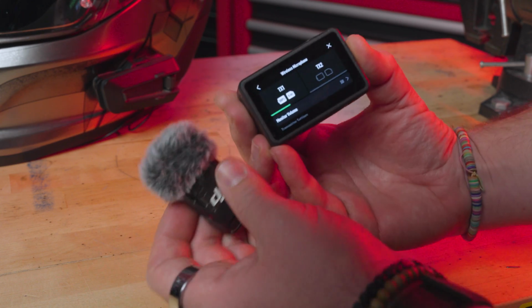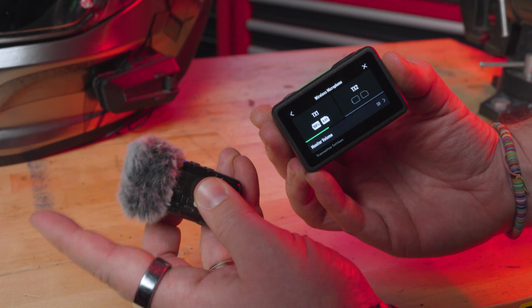One of the really neat things with the Action 5 Pro is, one, you can connect two Mic 2s, but when I hit record on the Action 5 Pro and there's a Mic 2 connected, it will automatically start recording on the Mic 2 with its 32-bit float audio. It can't record 32-bit float audio on the actual camera, it has to record it on the microphone, but that is the way to get the absolute highest quality you possibly can with this camera.